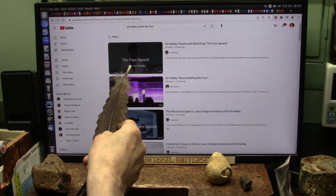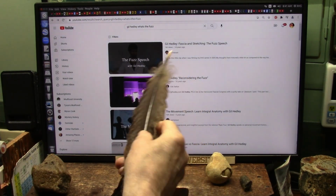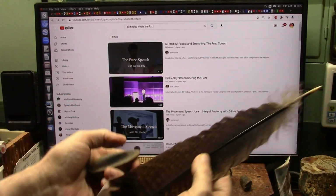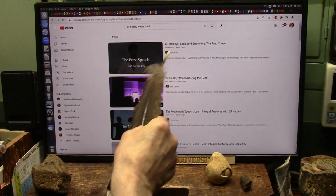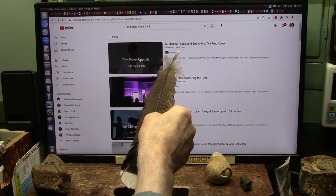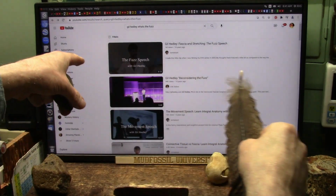He's giving this speech about fuzz, which is fascia. At that time, they called it fuzz. It was just something that was there to pad everything else. It cushioned everything so you could move around and everything was fine. Well, then, after I talked to him about this, maybe a year or two after he put this out, because he was the only one talking about this layer of fuzz.